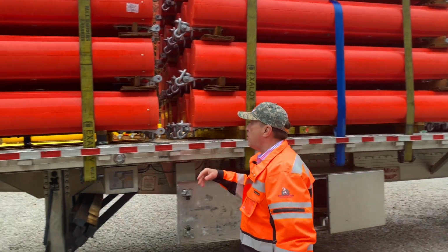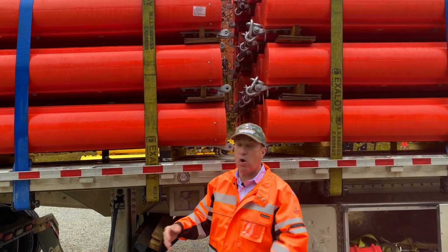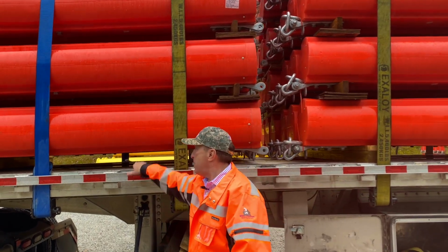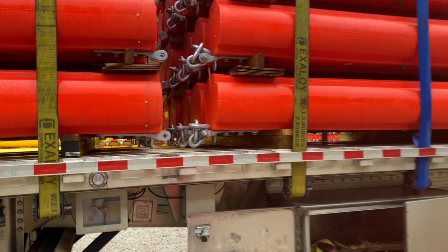So all you do, we have spacers between the booms. When they arrive on site, you take your forklift or your lull, you drive it in between, you pick up the whole stack, and you set it down. It is that simple.